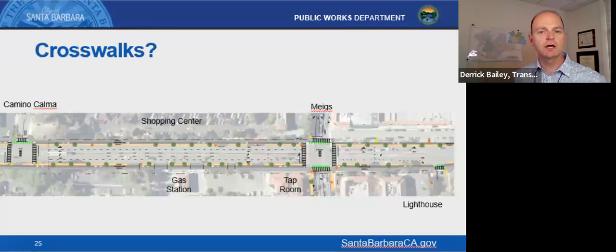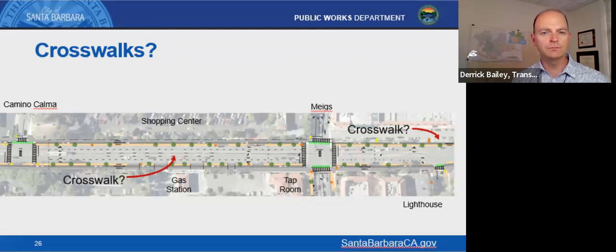So I just mentioned the concern about pedestrian safety and how those medians would have provided a refuge. So we have had some discussions about possibly adding some additional crosswalks in the area where my cursor is hovering over. That's the Camino Coma intersection, and Meigs and Lighthouse, which goes down to Washington School. So these are the possible places where crosswalks could go.